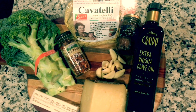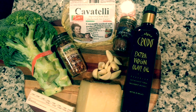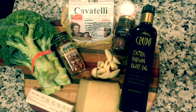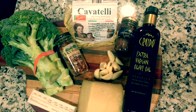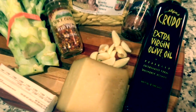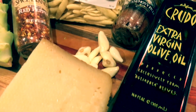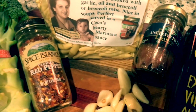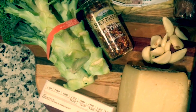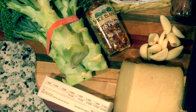This is a really easy dish that requires simple ingredients, some of which you might already have at home. All you will need is some broccoli. You can also use broccoli raab, but today I'm just going to use regular old broccoli. The Cavatelli pasta, some extra virgin olive oil, fresh pecorino romano cheese, fresh garlic, and lots of it, anchovies, an optional ingredient, but I like to use anchovies because they give so much flavor, a little bit of saltiness, and just add to the taste of the dish. You'll also need some butter and some red pepper flakes for a little bit of heat and a dash of red color. And here we go.